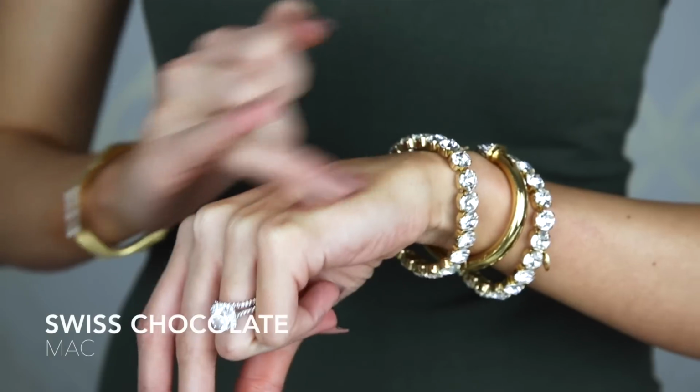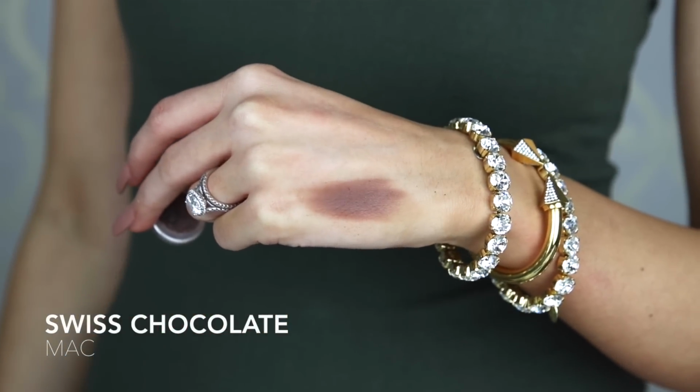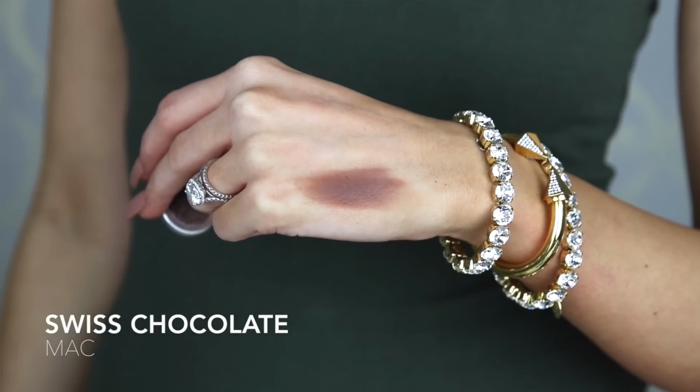MAC Swiss Chocolate. The one thing I will say is I wish that MAC Swiss Chocolate had more pigment. I've been ride or die for this eyeshadow for years and years, but I always feel like I have to dig my brush so hard into it to get the color payoff that I really want. But this is kind of a deep purpley brown. It's so gorgeous. Now we're going to start moving into the reds and copper.